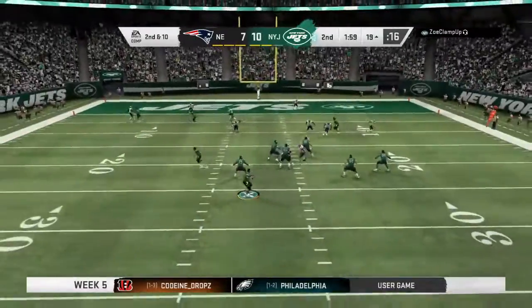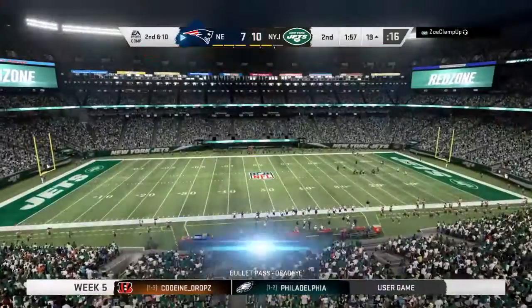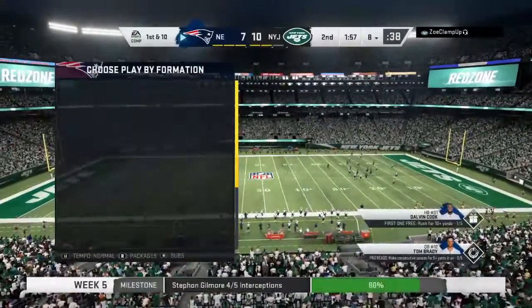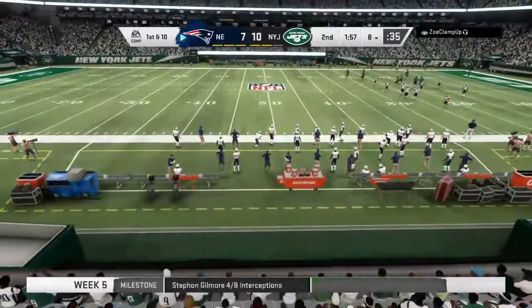Off of play action, Darnold. Into heavy traffic, and it's intercepted. Picked off by Stephon Gilmore. And a big turnover there as his guys will get the football back.